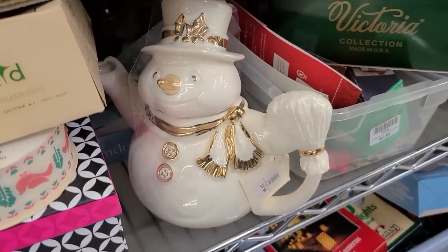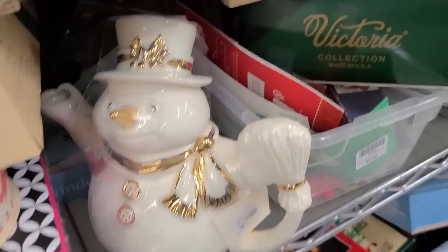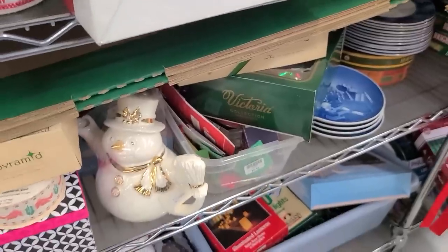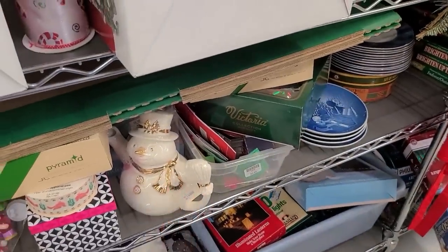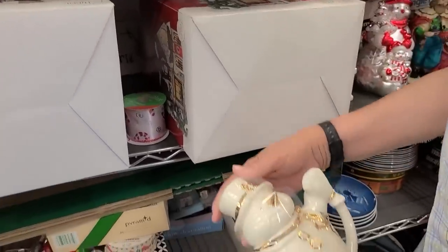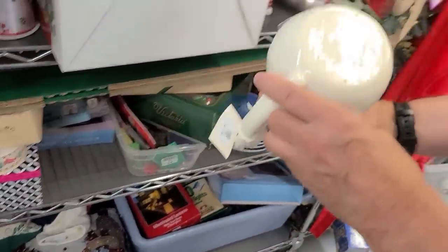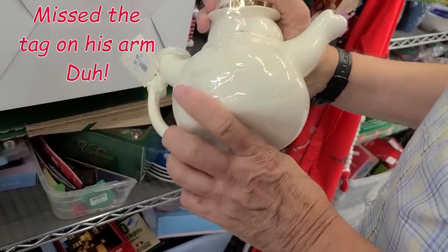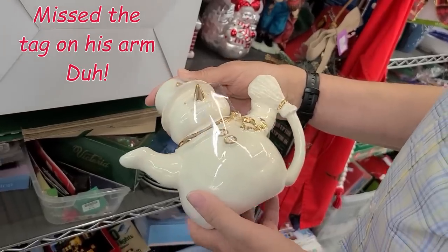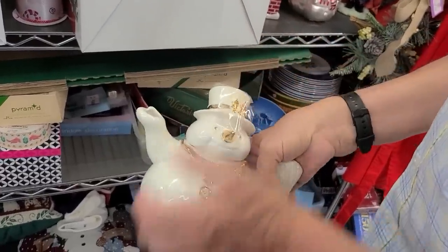He's pretty fancy, isn't he, for $4.99. I think he's broke. Wow. He's really cute. Looks like something Lenox would do, right? Yeah. It's made by nobody. That's crazy. You'd think it would be marked. He's really good condition, huh? Pretty cute. No, he's not white.